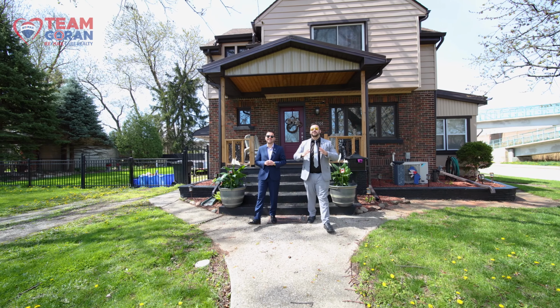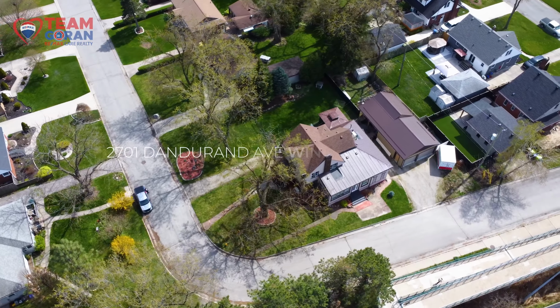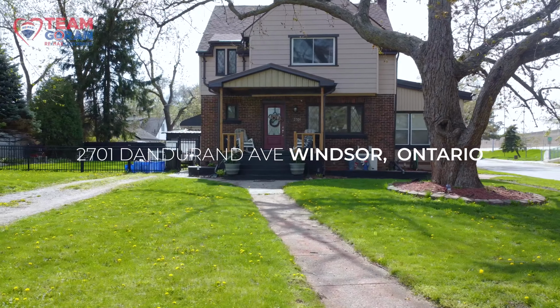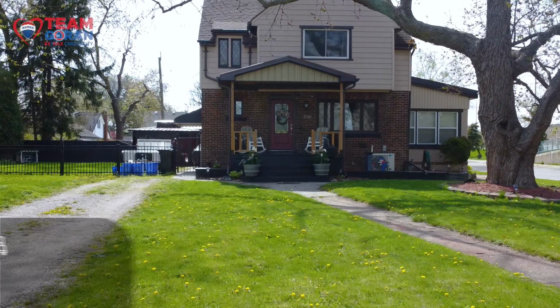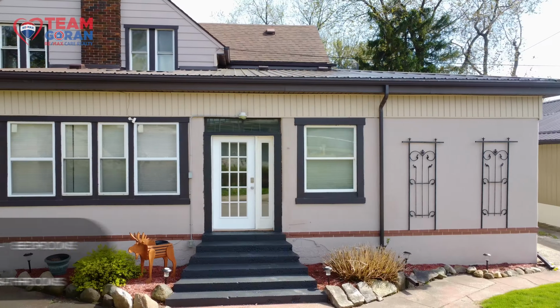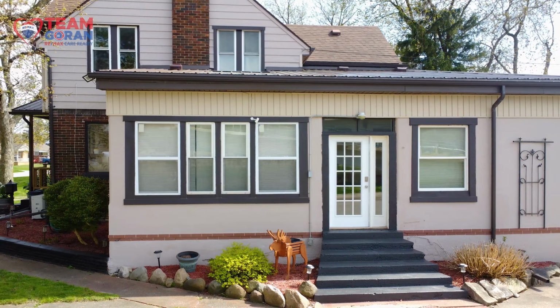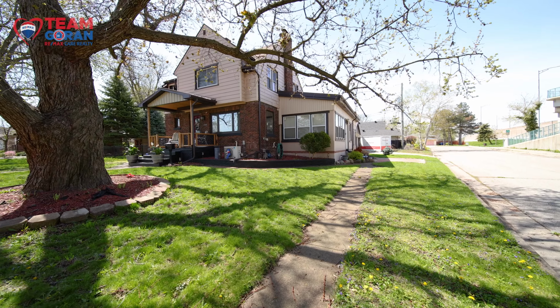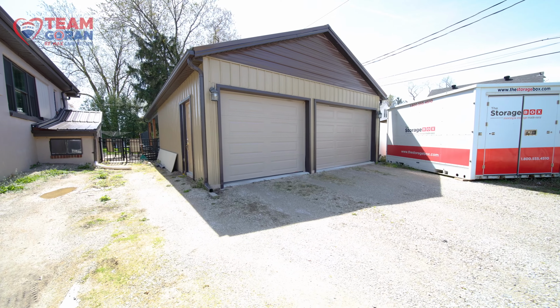Today we have the pleasure to introduce you guys to 2701 Dandurand, located here in the heart of South Windsor. This beautiful home has lots of character. It features 4+1 bedrooms, 3 fully finished bathrooms, a basement that is very spacious with a great entrance. Also situated on a double lot on the corner, this home features a 4-car, very massive garage and a front driveway. Why don't we go take a look?